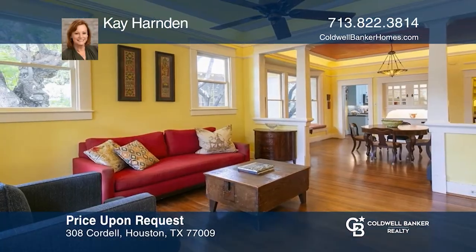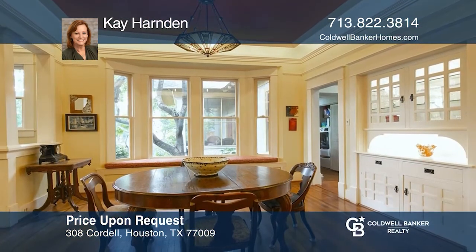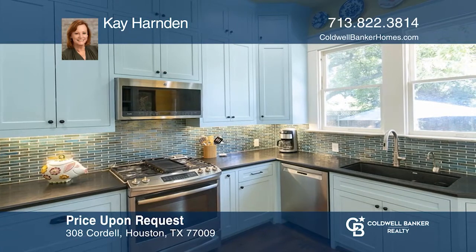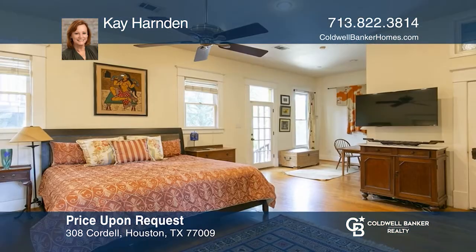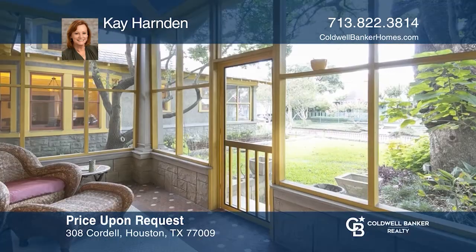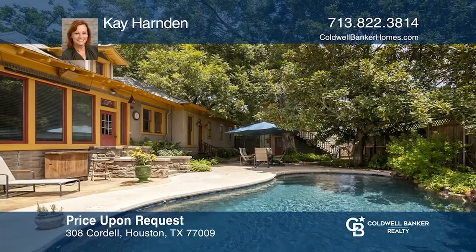This wonderful Craftsman is situated on a double lot with outstanding trees, a two-car garage with an apartment, and a pool. Special features include 11-foot ceilings, original oak floors with decorative inlays, and a clawfoot tub. The primary suite includes a study office space, beautiful Mexican tile and sinks, plus access to one of the two screened-in porches. The backyard is a tranquil escape with a pool and professional landscaping. Fall in love with your future home by contacting Kay Harnden to schedule a tour.